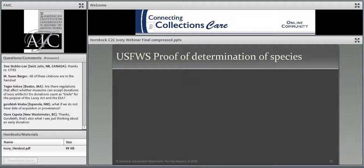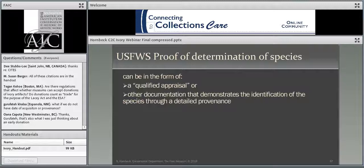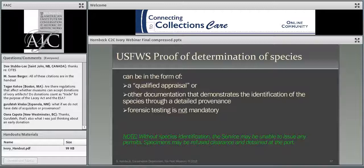Proof of determination of species can be in the form of a qualified appraisal or other documentation that demonstrates the identification of the species through a detailed provenance. Forensic testing is not mandatory, though without species identification, the service may be unable to issue any permits. Specimens can be refused clearance and detained at the port.